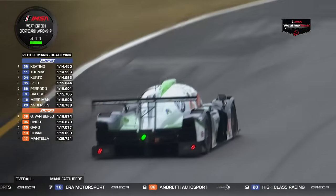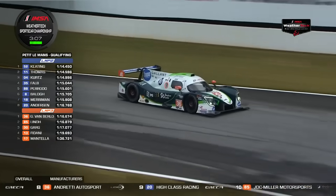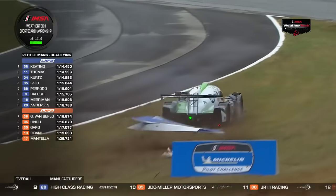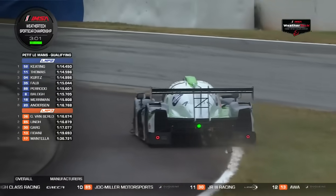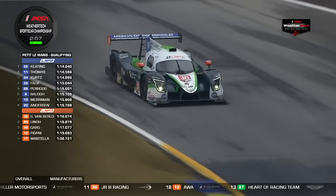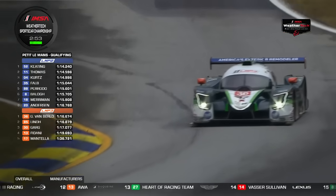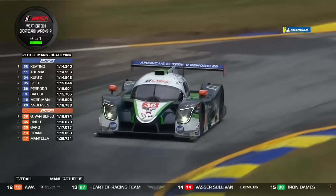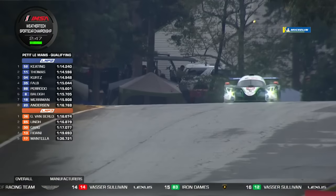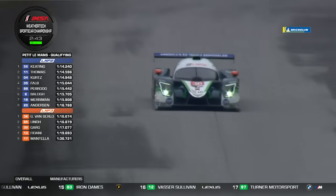And in LMP3, Glenn Van Berlo didn't improve that time around, actually, but he is the fastest man for Andretti Autosport. 1 minute 16.674. That is Van Berlo, isn't it? Glenn Van Berlo, yeah, in the 36, the black and green and white car. And that is a little drop for Glenn, the under 30 driver for Andretti Autosport.